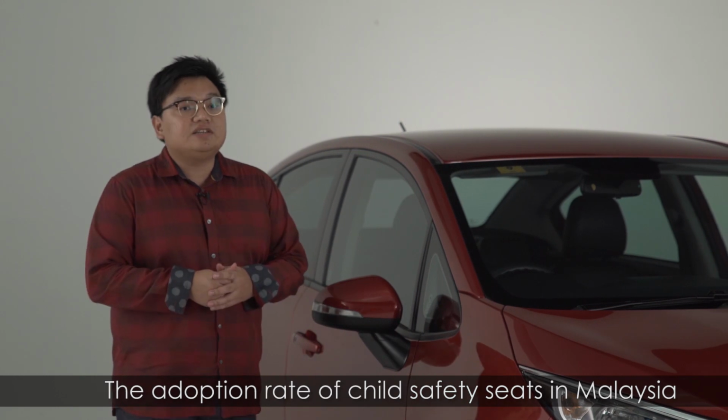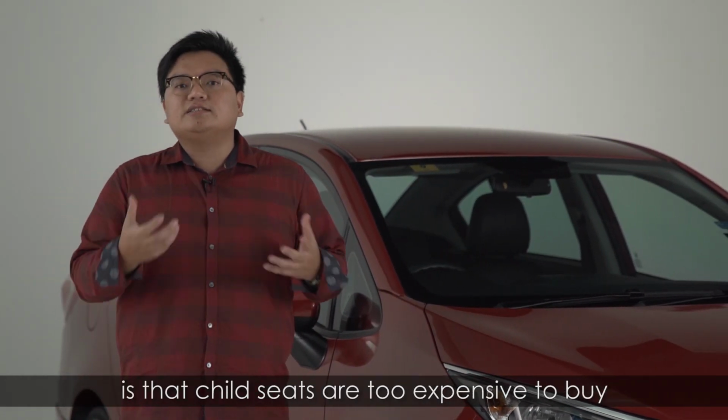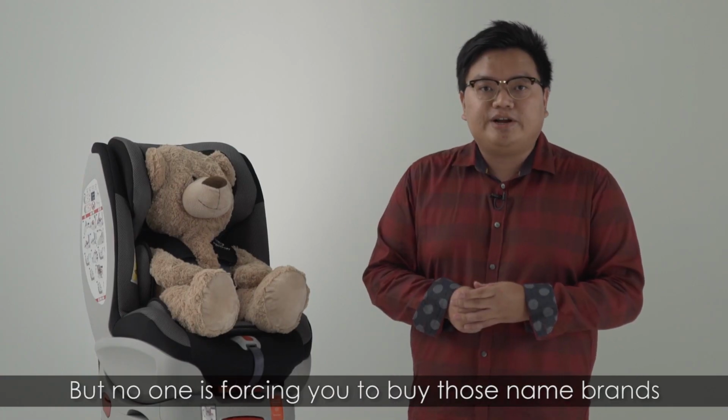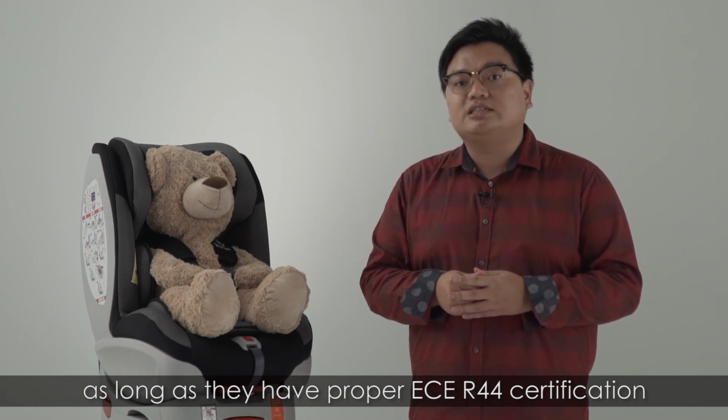The adoption rate of child safety seats in Malaysia is still alarmingly low, and the most common excuse we heard is that child seats are too expensive to buy. Is that true? Well, if you only look at the name brands, then yes, they can be quite costly. But no one's forcing you to buy those name brands. A cheaper seat will do just fine as long as they have proper ECE R44 certification.